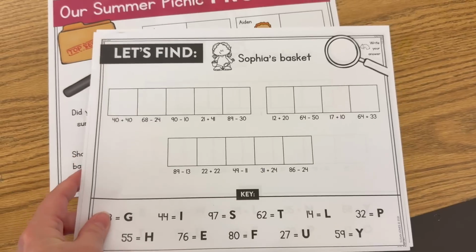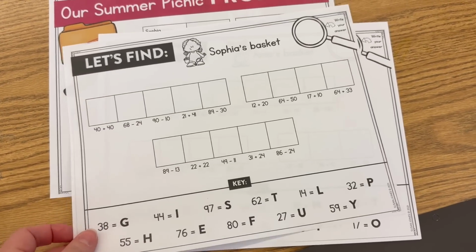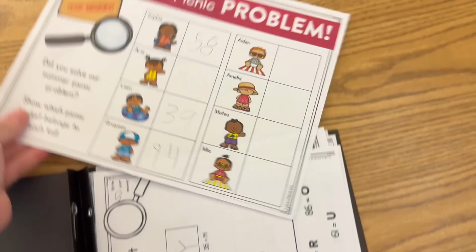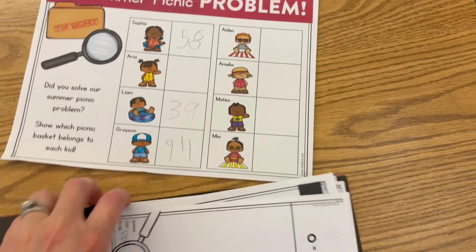So I'll show you what these look like, and then I'll go grab some of the clues that are finished so you can see what they kind of hint at. Here we have the one from the group that finished today. They forgot to write some of them down, but they did end up finishing.